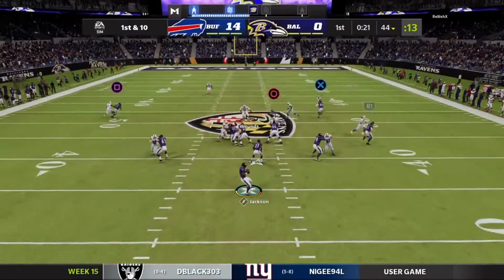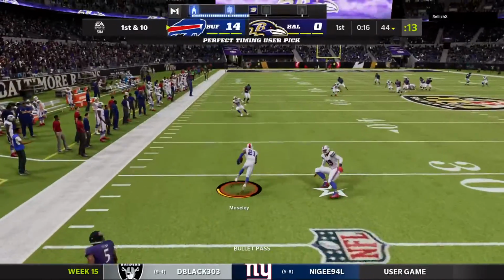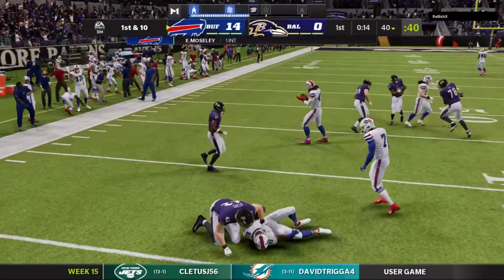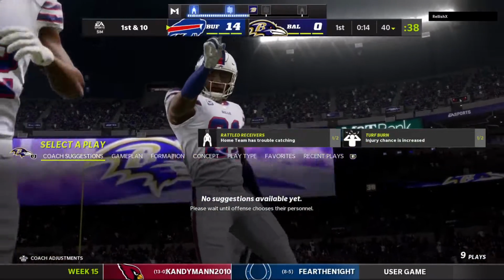Play action. It's Jackson. He's going deep for Brown. He rifles one that's intercepted. Picked by Emmanuel Mosley. And the Bills are going to get the football here at their own 40-yard line. And not the first quarter that he was hoping for.